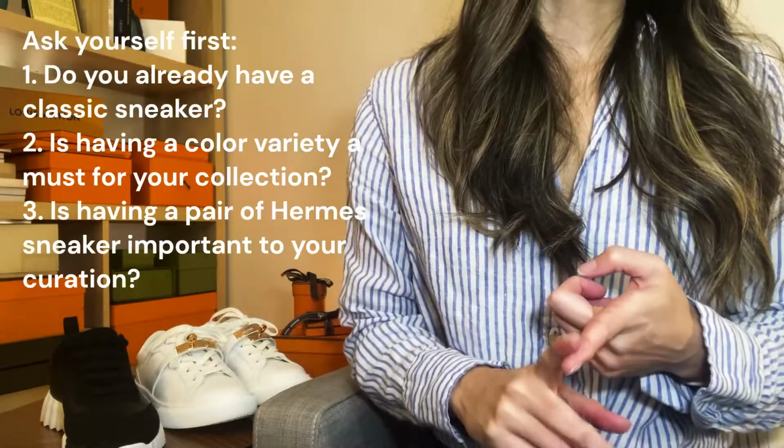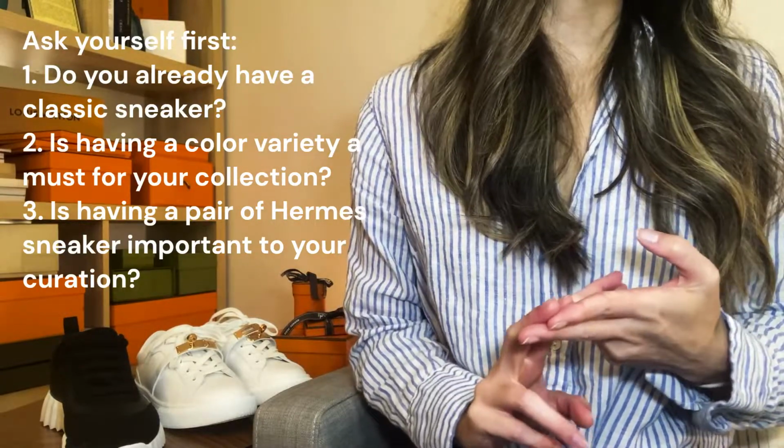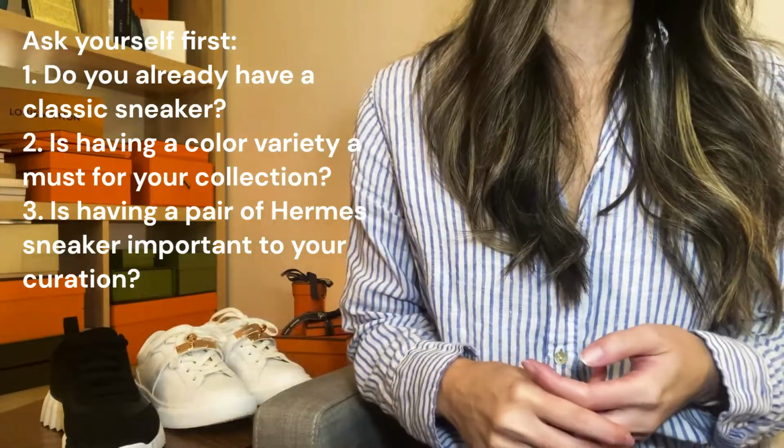You don't have a sneaker in either style, or you don't have a sneaker in the color material combo that these styles offer, or you don't have a sneaker in this brand, especially if that's how you're building your collection. And if any of these are essential to how you are curating your closet, then by all means.